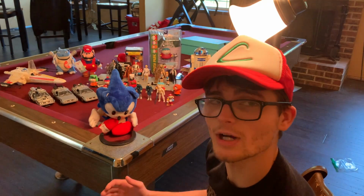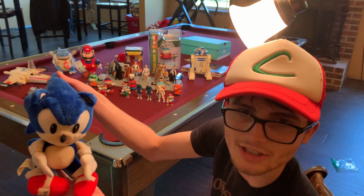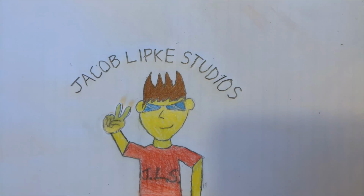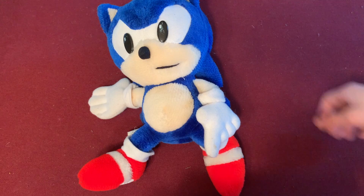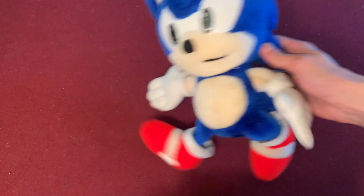Today I'm going to be reviewing yet another piece of vintage video game merchandise that has yet to be reviewed on YouTube. The item in question, this vintage 1992 Tomy Sonic plush. So like I said, it was made in 1992 by Tomy, same company that made these Pokemon figures here.